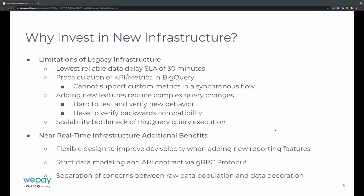And we can also have a good separation of concerns between our data declaration layers and our raw data lake that populates the data information, right? In the previous legacy infrastructure, we're doing that all in one step. So every time you're making a change in the data declaration or data population, it requires you to get into the nitty gritty, right? If you're able to do that separation of concerns, if you're just making a simple data declaration change, it's a lot easier to get that into production rather than coupling these two things together.